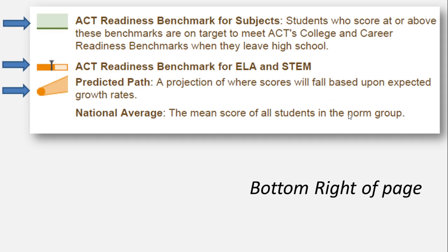A couple things to look for. This is the chart or the graph key, if you will. You'll find that in the bottom right side of the front page. This tells us what we can be looking for as we go forward. The readiness benchmark is on target and meeting grade level standards. That's anything in the green shaded area. The bar there is the ACT readiness benchmark for English language arts and also for STEM. We'll talk more about that.